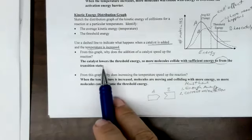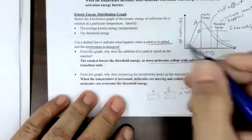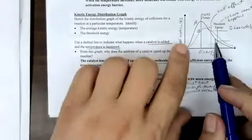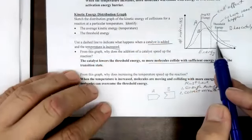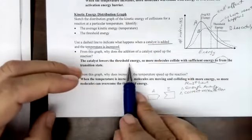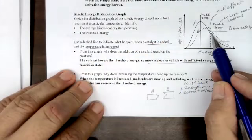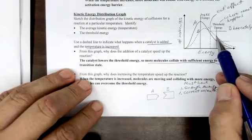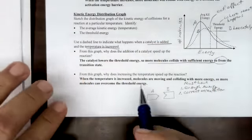So a catalyst backing up lowers the threshold energy or the activation energy. Well, the distance between the average and the threshold energy is the activation energy. So it's another way to say the same thing. So threshold energy, sure. More molecules collide with sufficient energy. More molecules have the required threshold energy. They've got to give it to you.